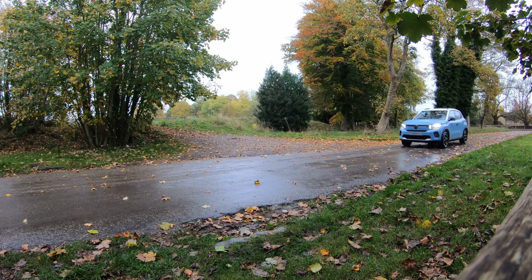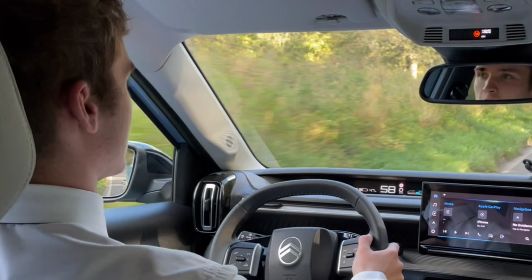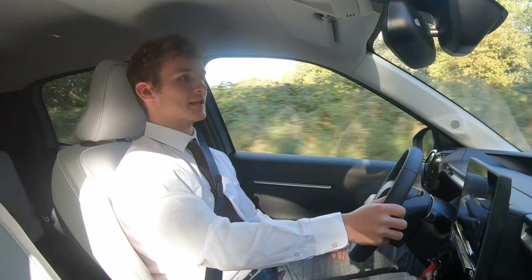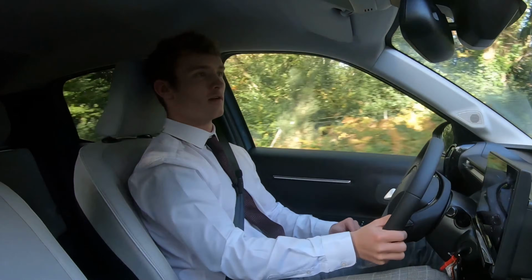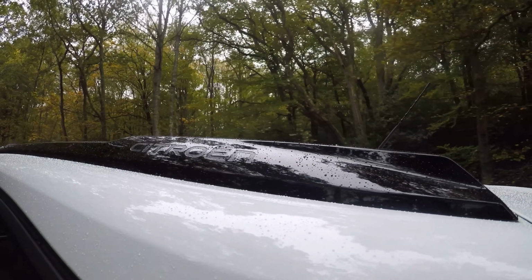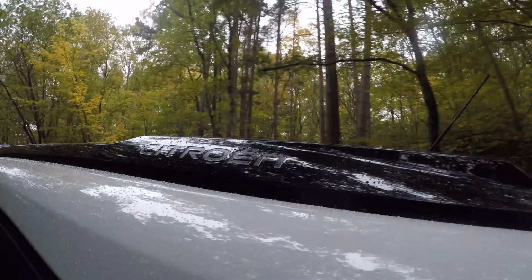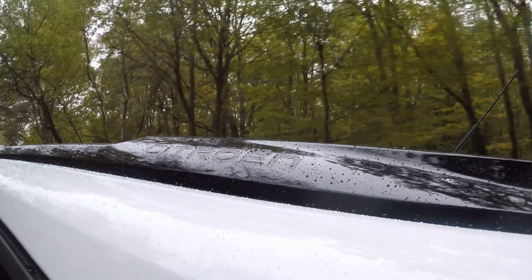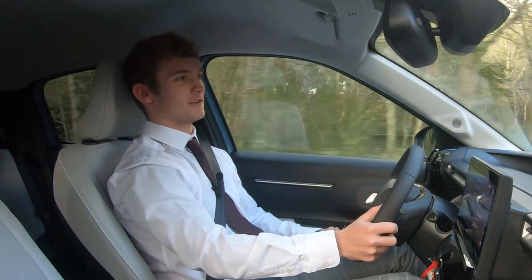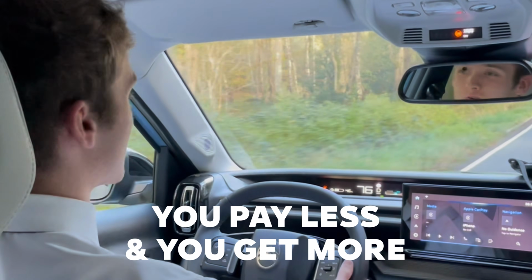Now, to sum up my first drive of the Citroen E-C3, to be honest with you, I was expecting not too much from a car that's meant to deliver on electric at this kind of price range. But thankfully, I've been really pleasantly surprised. It delivers so much more than you might think of it, and does it for a price that you can't really believe. So the new Citroen E-C3, you pay less and you get more.